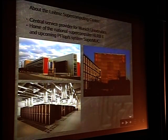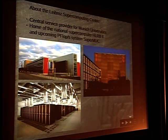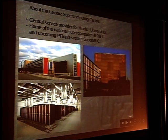What is the Leibniz Supercomputing Center? I brought a couple of snapshots. You see our office building. We have a picture of our current machine. It was installed in 2006, and at the time it was number 10 in the world. Here you have a picture of our compute cube, a building with an edge length of 35 meters, and it houses only computers, so no one actually lives there. Currently, it's getting doubled, so we will have a twin cube by the end of next year for the upcoming petaflops system that will be called SuperMUC.